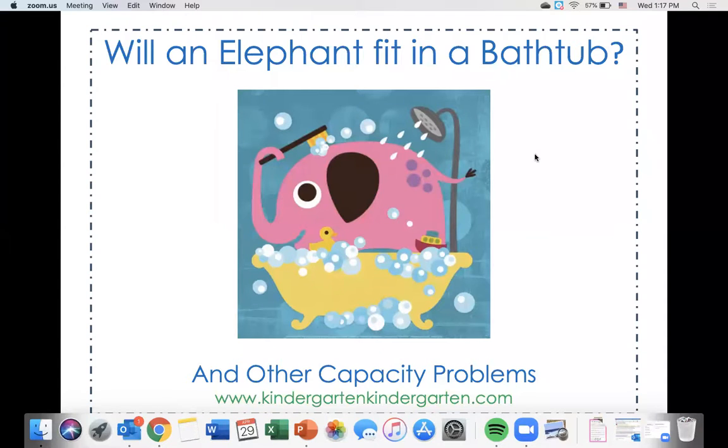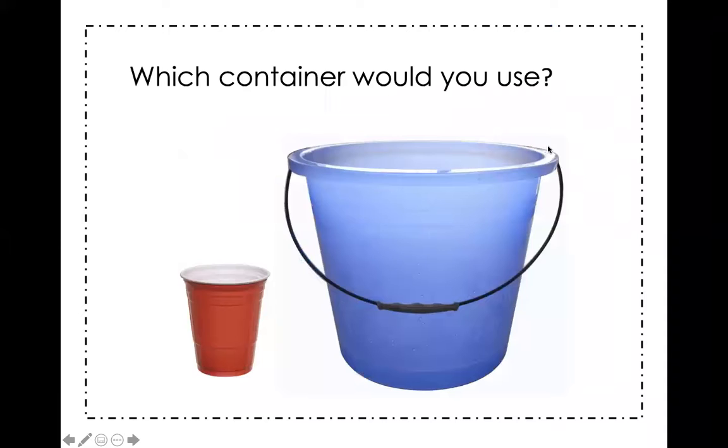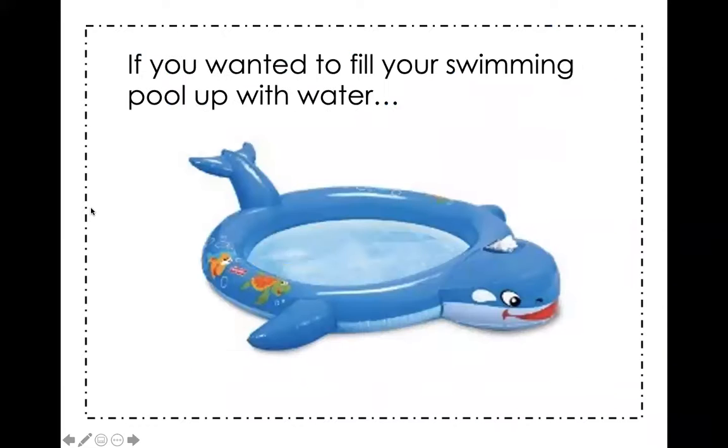Okay, let me pull up a PowerPoint and you will help me figure out these problems. Let's go. Okay, here's my fun project. It's called Will an Elephant Fit in a Bathtub? All right, I need you to turn your thinking brains all the way up as I ask you a few questions and we look at different pictures. Think which item would be best. Think about that. Let's turn the page. Oh, went too far. Here we go.